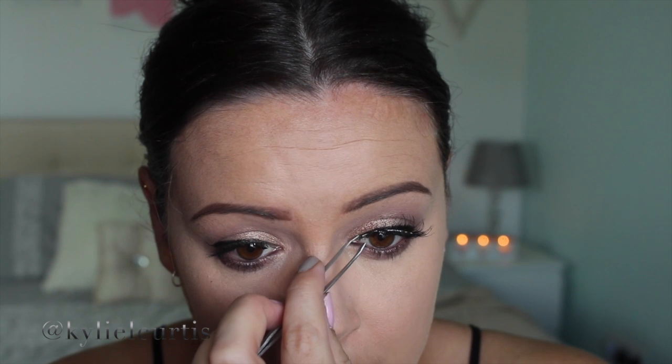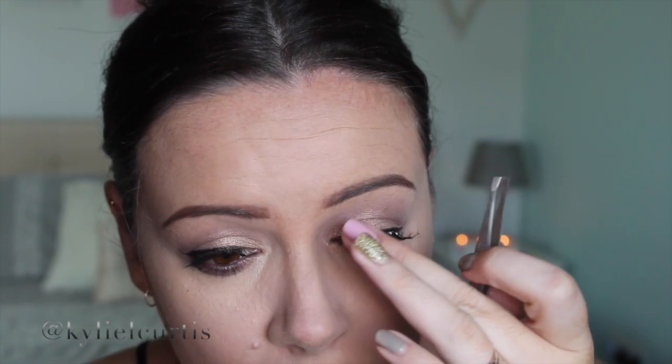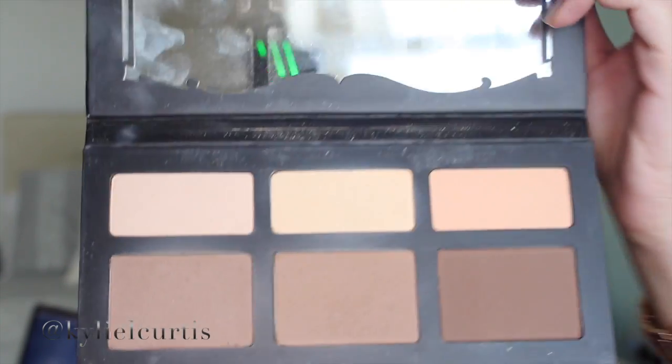So onto the middle, outer lash, on, inner lash, on. Simples. There we go. Check them out. So pretty. Oh my god. Literally. In love.